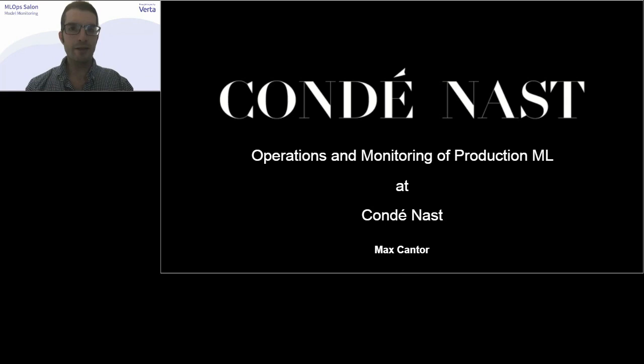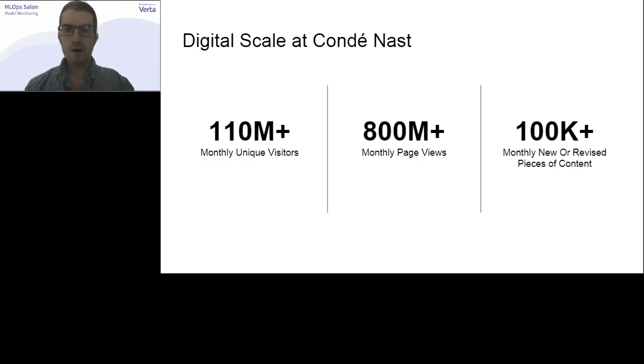Hi, I'm Max Cantor. I'm a software engineer of machine learning at Condé Nast, and today I'll be talking about the operations and monitoring of our production machine learning code. Condé Nast is an international company that serves over 28 markets, with an audience of over 240 million. We receive over 110 million monthly unique visitors, over 800 million monthly page views, and over 100,000 monthly new or revised pieces of content. So in addition to being a media company, we also use all of this data for various machine learning endeavors, one of which I will be discussing today, our largest machine learning platform, Spire.